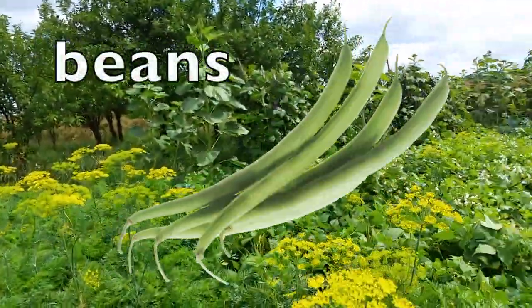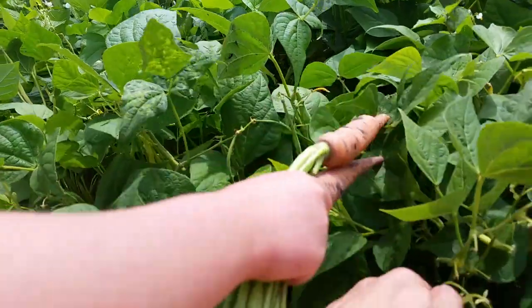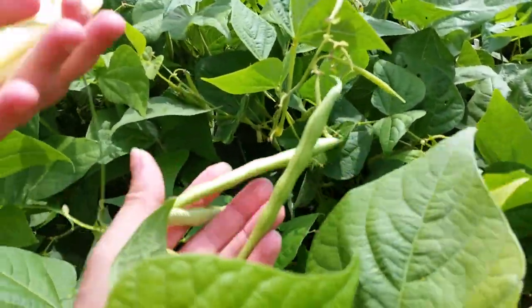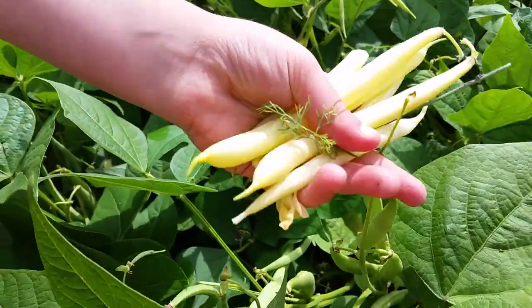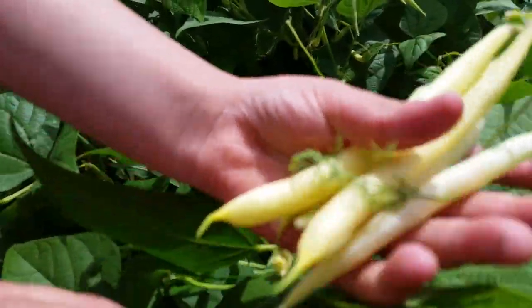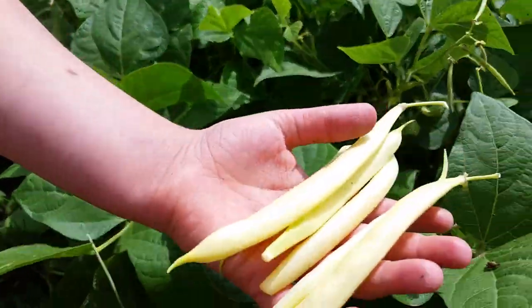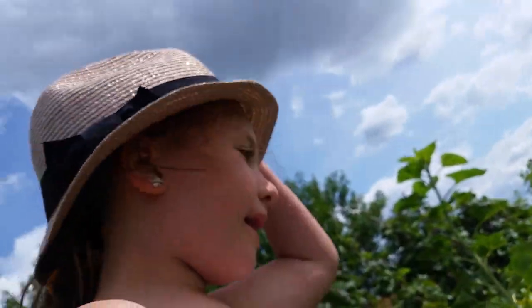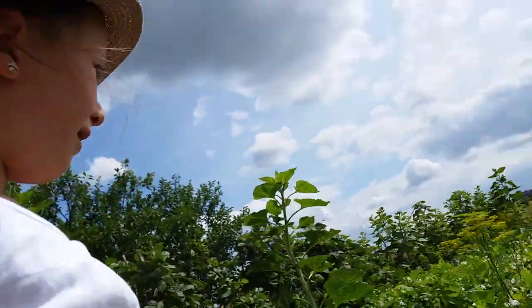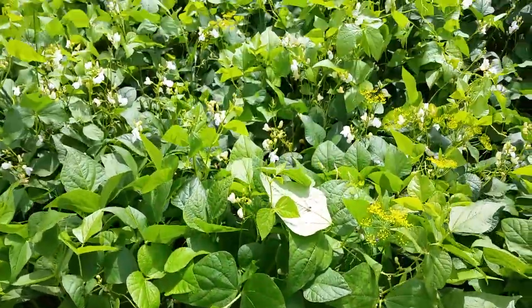Okay, so we move now to the beans. I will show you how the bean looks. Look, we have beautiful yellow and green beans. No, they're not ready. They have to be yellow. First they are green and then they turn yellow, like this. And then you can cook them and eat them. They are very tasty. But we can't go there because there's loads of bees and they might sting.